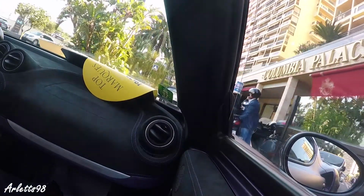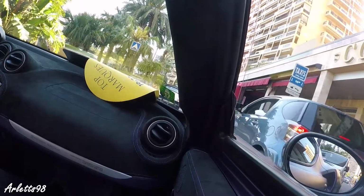Oh, this Porsche is good smelling. Old cars problem. This is rich car problems here.